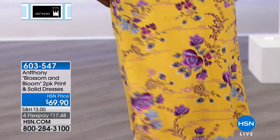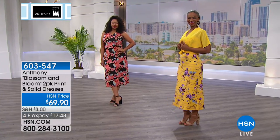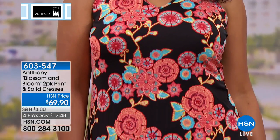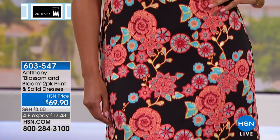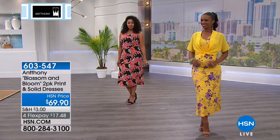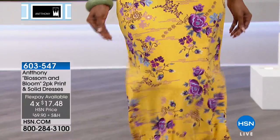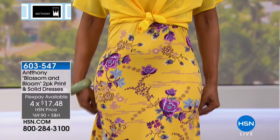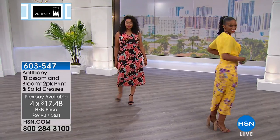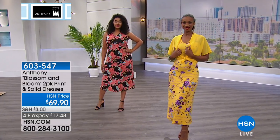Are you ready for another fabulous value that we have offered for everyone on the screen? And we'll show it to you up close in a moment. You are looking at the Blossom and Bloom two-piece, a two-pack of print and solid dresses, available at a price today of $69.90, and four FlexPay payments are available. Another incredible buy. What's really nice is that you get a solid and a print, and they coordinate back with our chiffon jacket. They're simple and easy to wear. One has a V-neck and one has a jewel neckline, and they coordinate back and forth.